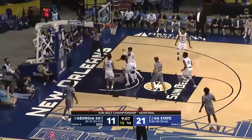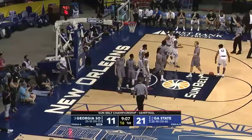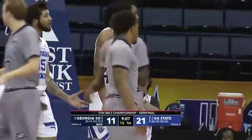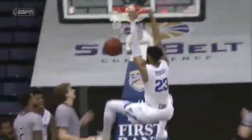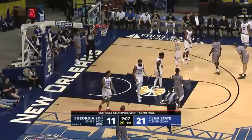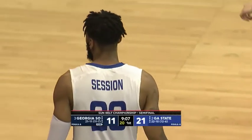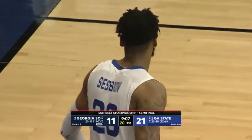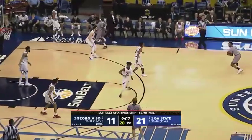Brown working against Mitchell. Spin move, lost his balance. Foul's going to be called on Georgia State, and that'll be the 16th foul on the Panthers. Good penetration, good feed right to him. Defense all got caught up on the drive. Can't do that. And they did have a help side man over there. But Jones just didn't rotate over. So next foul on the Panthers puts the Eagles in the bonus for the rest of the way.